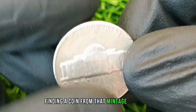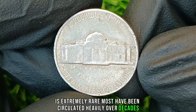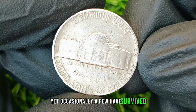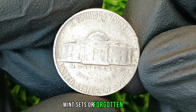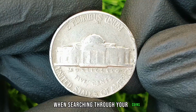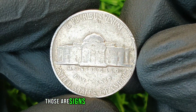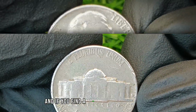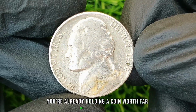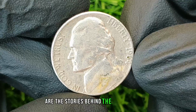Finding a coin from that mintage that's in perfect condition is extremely rare. Most have been circulated heavily over decades, passing through millions of hands in everyday commerce. Yet, occasionally, a few have survived untouched in rolls, mint sets, or forgotten jars, preserving that sharp mint luster that collectors dream of finding. When searching through your coins, always look for lustrous surfaces, clean fields, and strong steps. Those are signs you might have something special. And if you find a 1964 with no visible wear and crisp details, you're already holding a coin worth far more than 5 cents.